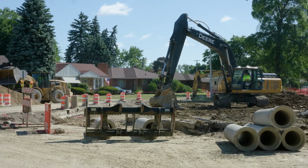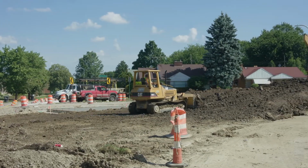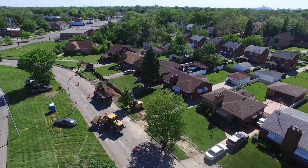We have very little space in this median. We want to maximize that space, manage as much volume as we can, and figure out the best way to do that. Once I knew that it was to address the flooding issues, I knew that was very important. Hearing about anything that may potentially stop that from happening again in the future was welcomed and well received.